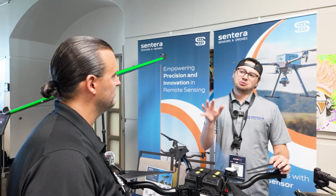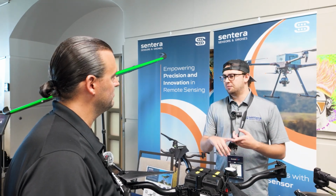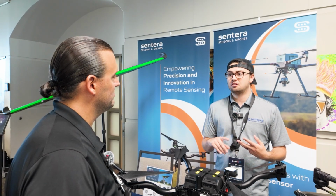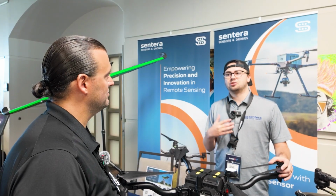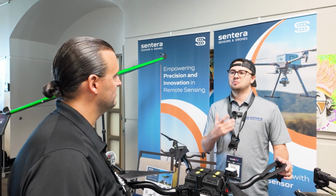So multispectral remote sensing, really anything you could do with those: land management, crop health, environmental management, carbon monitoring, and then the survey and inspection side. It's really about how we enable drone users to be productive, get drones out there, and get them being used.